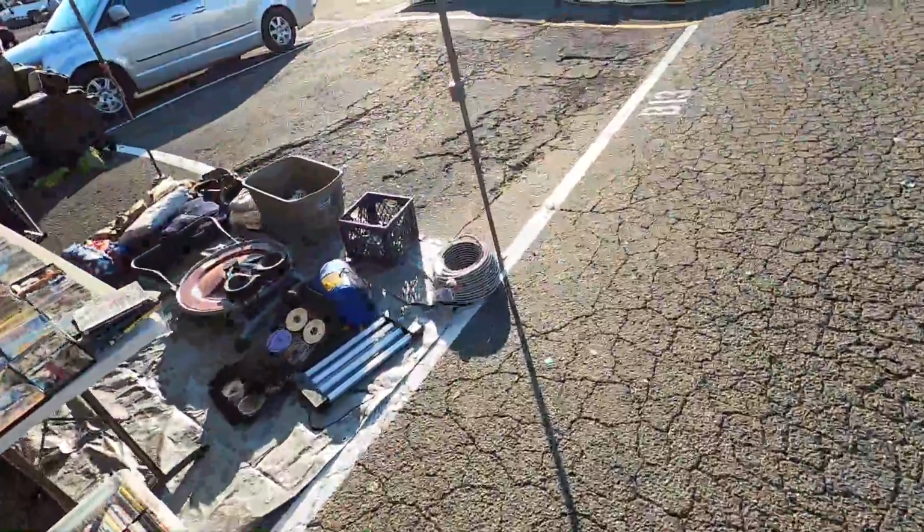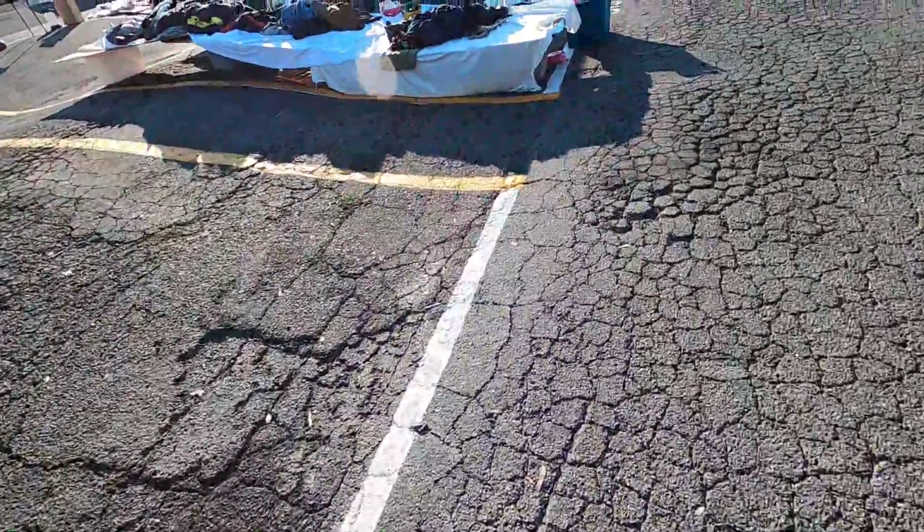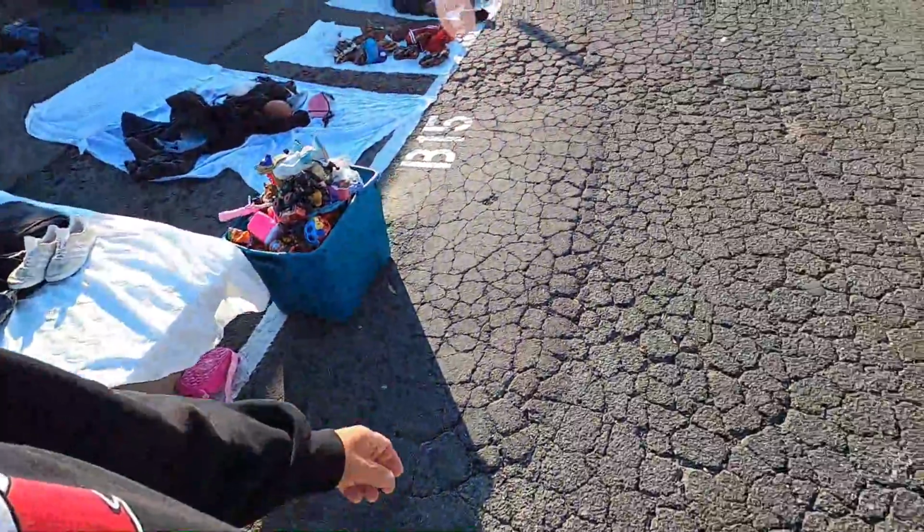So far, this is looking very desolate. Desolate's the good word. Lots of the same things. And I could tell by looking yonder, this is a dead market. But still hopeful.